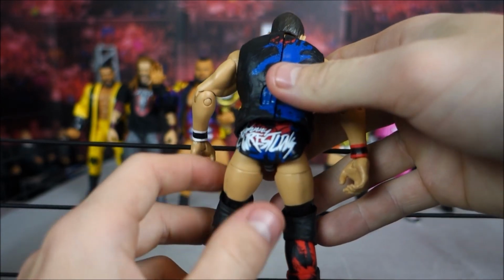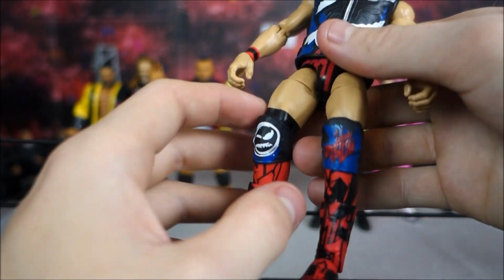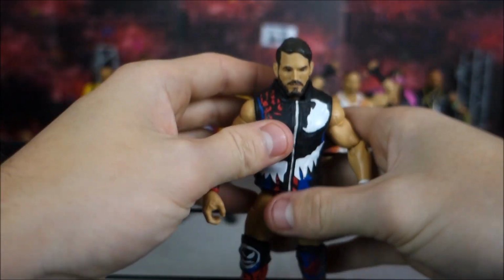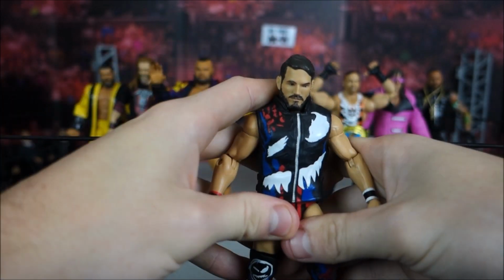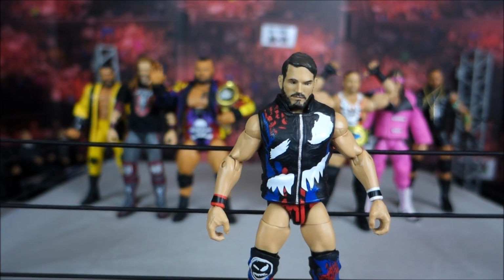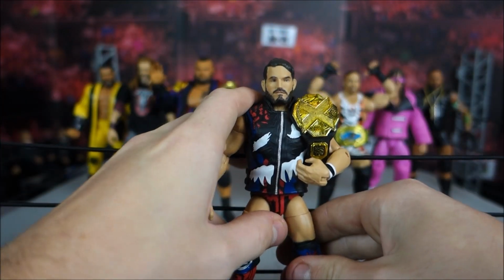He's got the name written on the back, Johnny Wrestling, just the detailing on the kick pads. The knee pad's got his logo. It's got the logo on the vest. It's just an awesome figure. They've just nailed it. The red and the blue just stands out so much, and the colorway matches each other and complements everything about this figure.